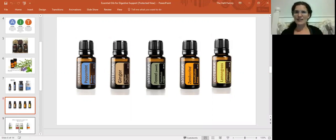With kids though, be really careful just because peppermint is kind of cool and tingly, and they may not understand it and it may feel hot to them, even though it's not hurting them. So you could use the peppermint touch instead. This is another one, you can put a drop under your tongue. The peppermint beadlets are another great thing to have on hand. I always have the peppermint beadlets in my purse to freshen my breath, but also if I have a tummy ache or something, I'll swallow a couple of those. So peppermint is a great oil for digestive support.